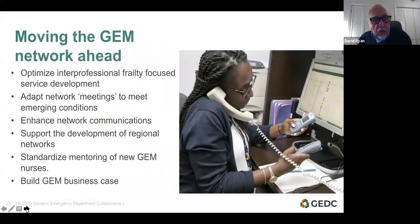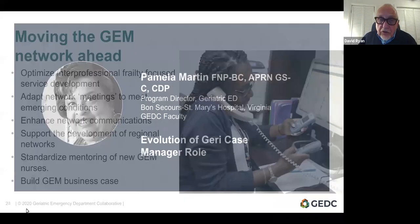As we look ahead, and we know that this afternoon you're going to hear about the optimization of interprofessional frailty-focused services, more than nurses. Adapt network meetings to meet emerging conditions. This is particularly true now in our COVID era. Enhance network communications, support the development of regional networks, standardize mentoring of new GEM nurses, and build the GEM business case. And I think that's the last slide in my presentation, if I'm not mistaken.